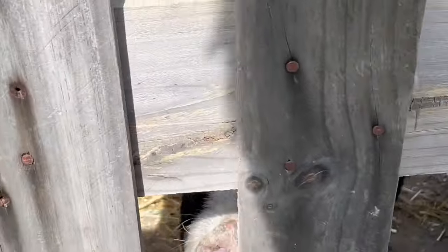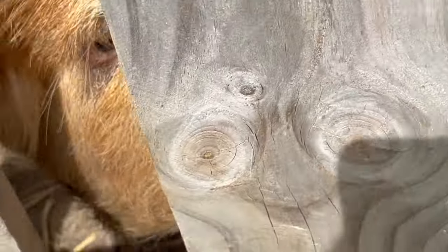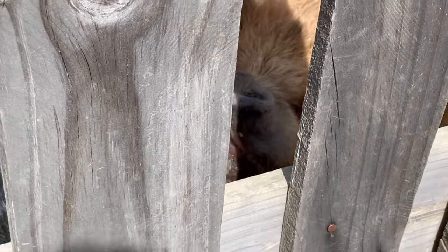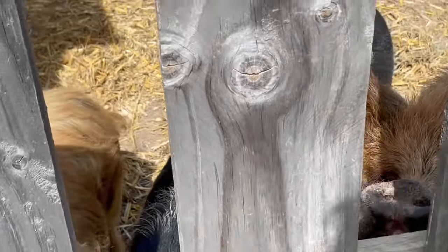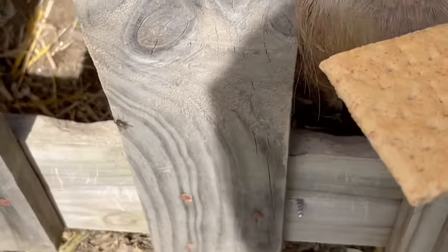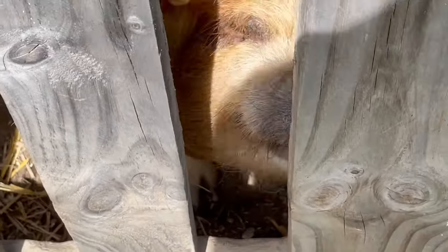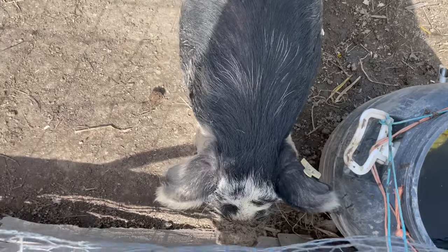Are you smiling at me? Hey? Yes, you want a stale graham cracker? You want to find a bigger one? Let's find a bigger piece for you. There we go. Who's wanting a graham cracker? Are you wanting? Oh my goodness. There we go. Is that nice? My goodness, sweetie pie. Look at your face. Seriously?